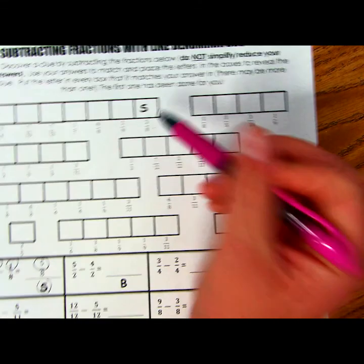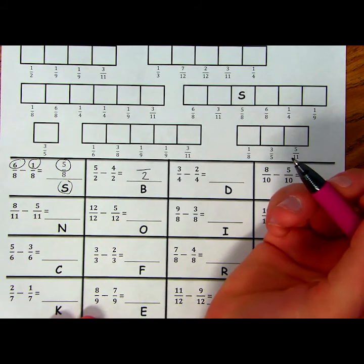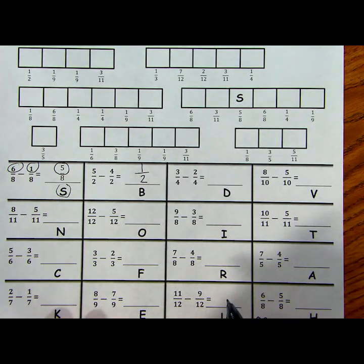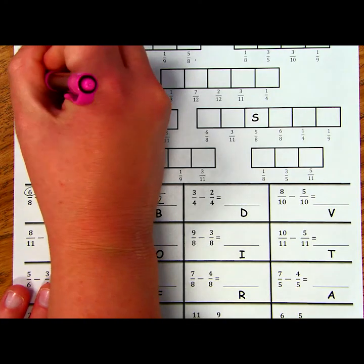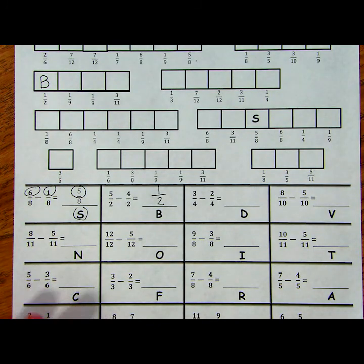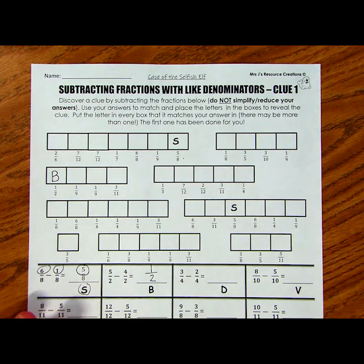Let's do one more. 5 halves minus 4 halves. Denominator stays a 2. 5 minus 4 is 1. I need to find the fraction 1/2. And I see it right here. After you solve, you will find the answer to clue number 1. Let's take a look at these directions.